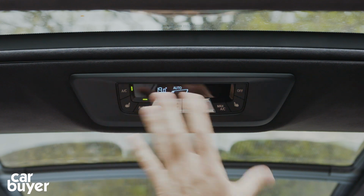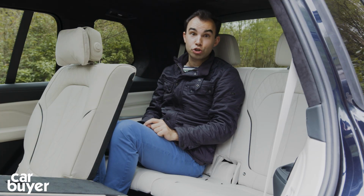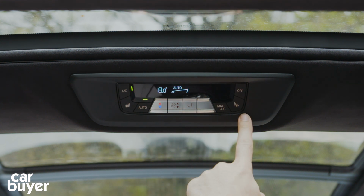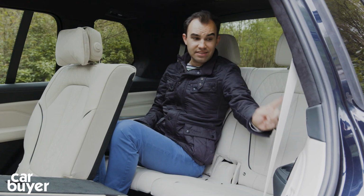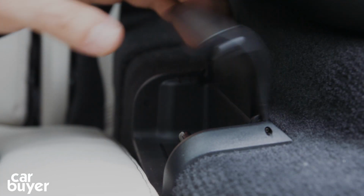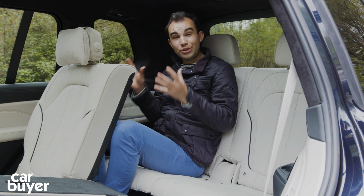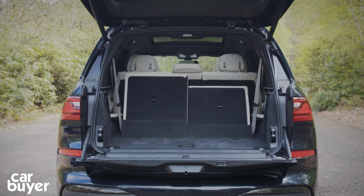We've got the same little display control unit as we've got in the middle seats as well. So you've got your climate control, and both of these seats are heated, which is pretty extraordinary. There's a cup holder either side, and there's a USB-C charging port as well. And honestly, I think if you're passengers 6 and 7, you're not getting a raw deal.